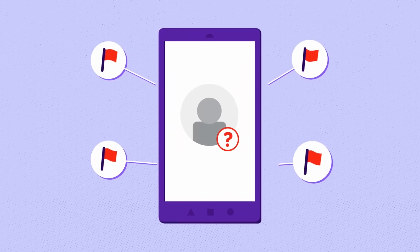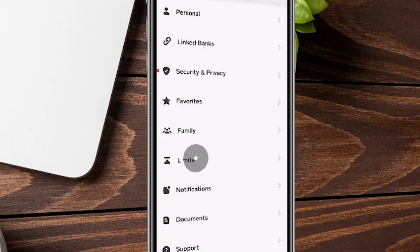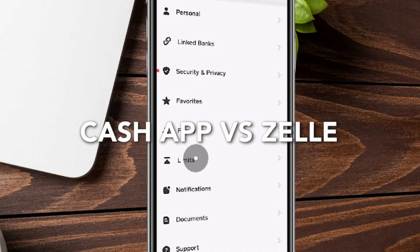Hey everyone, I think it goes without saying that in a post-pandemic world, having online money transfer platforms is more important than ever. And thankfully, there are many options available, such as Cash App and Zelle.